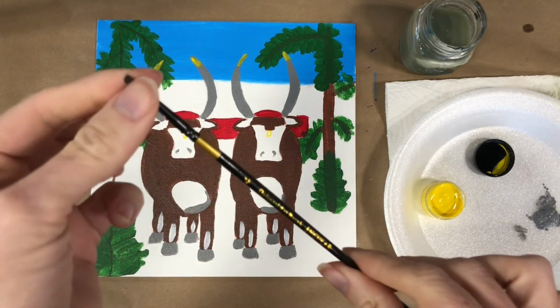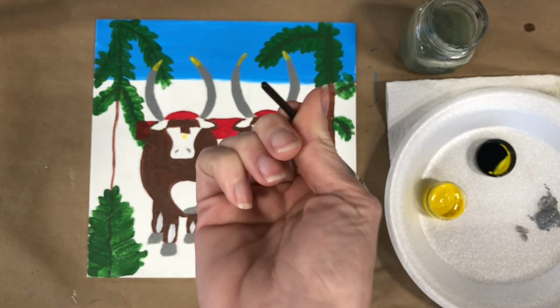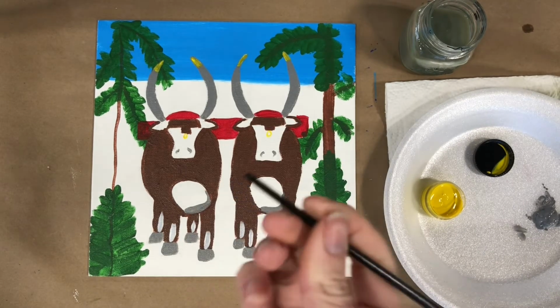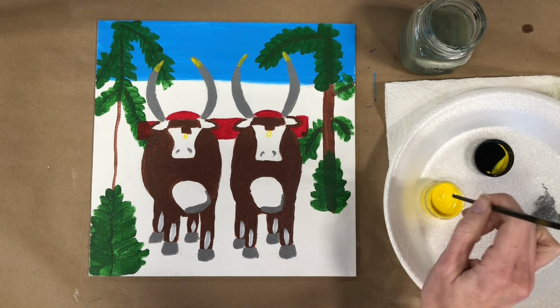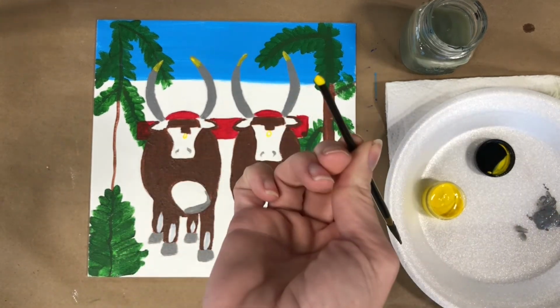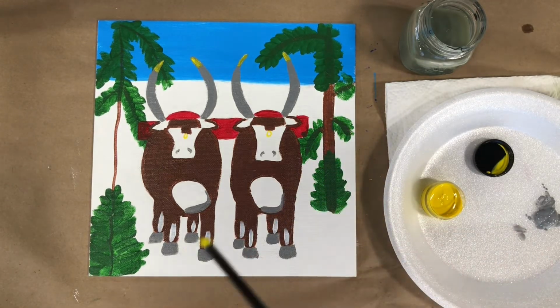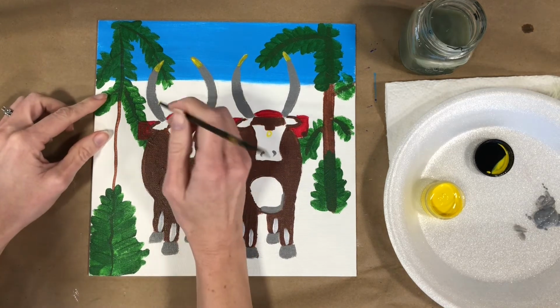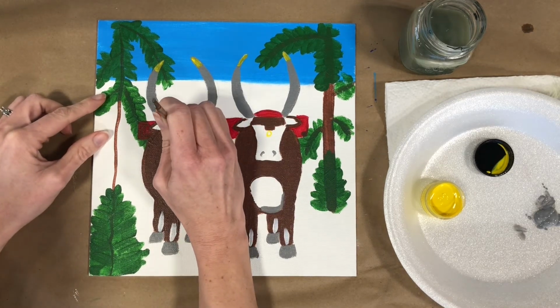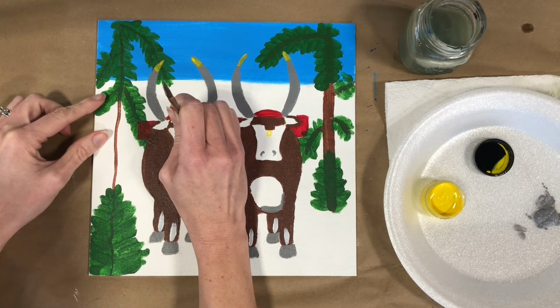So instead of using the tip of our brush, we're actually going to use the back. And this gives a great polka dot, okay? So I'm going to dip it straight in, straight up and down. All right. There's paint on the back. And I'm gently, just gently touching where I want it to go. I'm not pressing hard, I'm just very delicately touching where I want my polka dots to go.